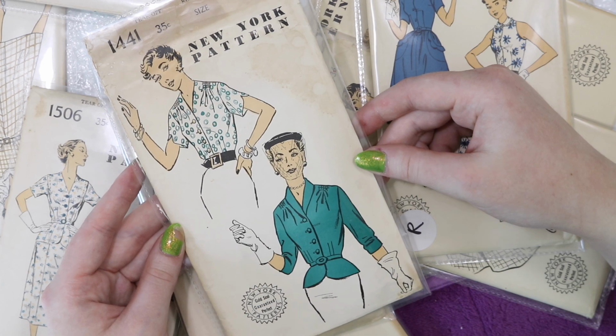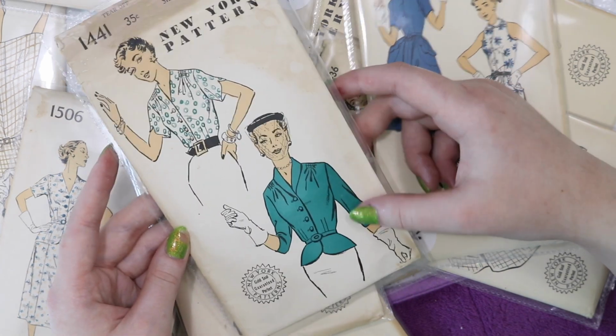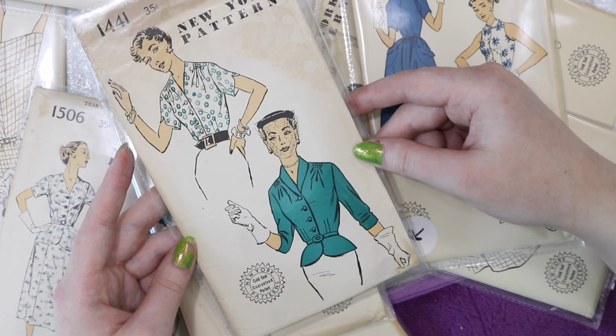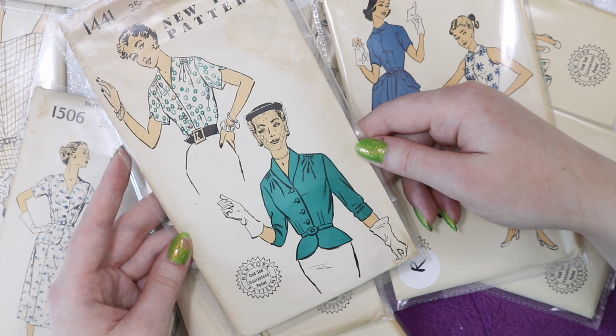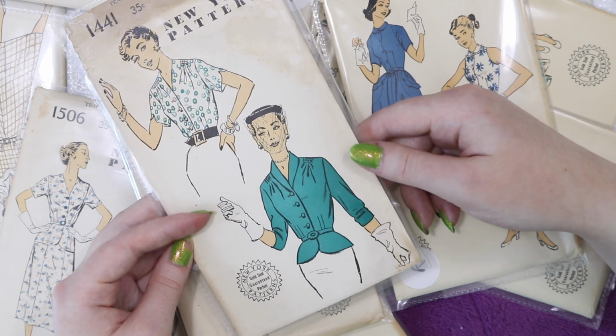This is a jacket or blouse pattern, so a blouse or over blouse pattern that can almost look like a jacket depending on what textile you use. And this buttons all the way down the front. It has some shirring at the shoulders to provide volume over the bust, and then it has darts underneath the bust. It has this petal-shaped peplum to it, which I imagine tucks in nicely or looks nice over top of a skirt. You can make this with either short or elbow-length sleeves.